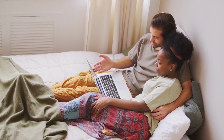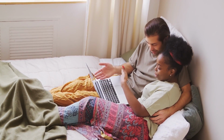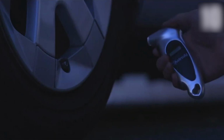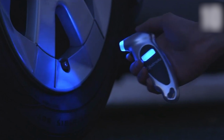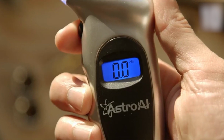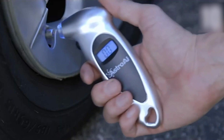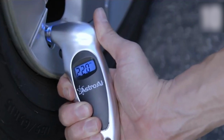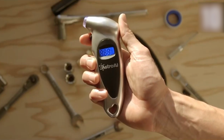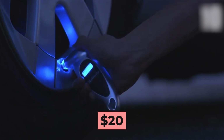Now, this next one is a perfect little something for that special lady in your life. Whether it's your wife, girlfriend, or sister, this Astro AI digital tire pressure gauge is perfect for her to add to her glove box or trunk. With the jumper cable she has no idea how to use. It's easy to use and compact, so she won't even have to go to a gas station or even ask you to do it. All she has to do is press the on unit off button and she can instantly check her tire pressure, saving her time and you the headache of making sure she gets the best tire life, and you spend less time listening to her tire pressure alarm go off. This little guy is under $20, and trust me, to save the headache, it is worth it.